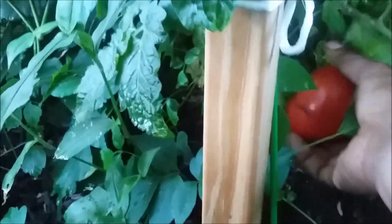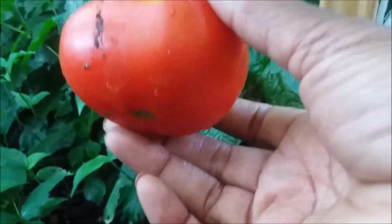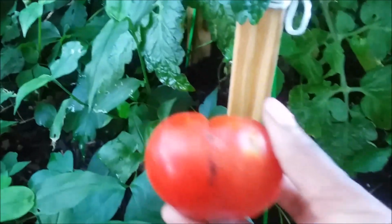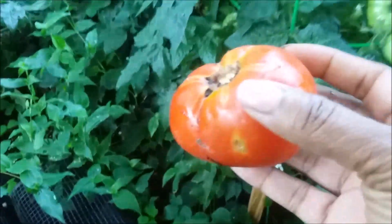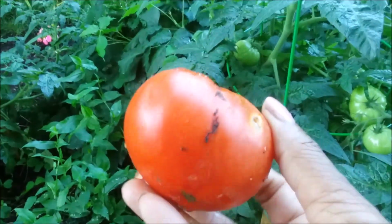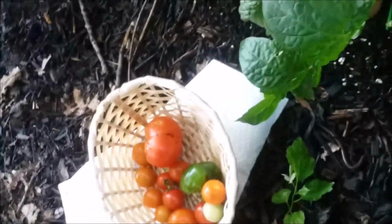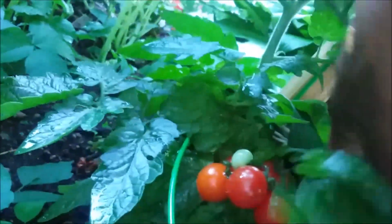Let's see what it looks like. Wow. That's beautiful. I think I got it before the worms did. Isn't that nice? It's a different variety. Let's see if we can get some more here. Look at these little cherries here.